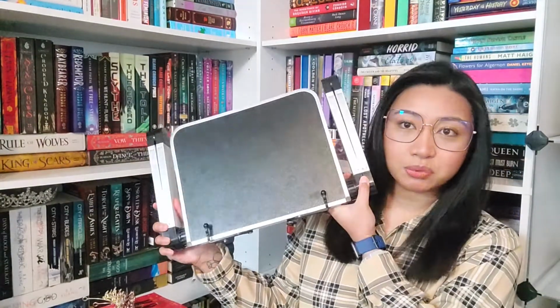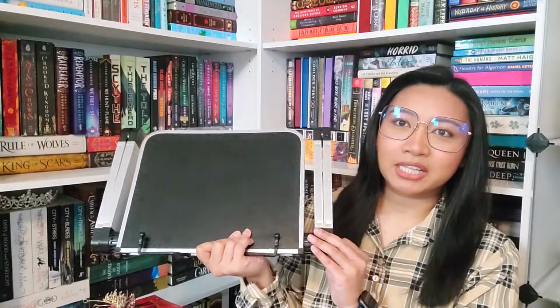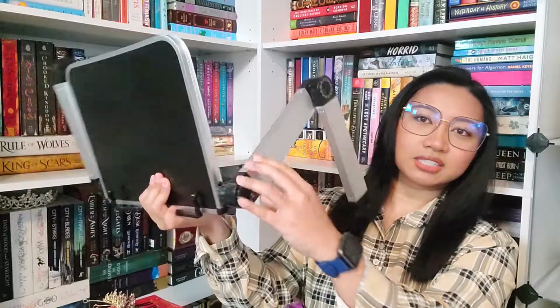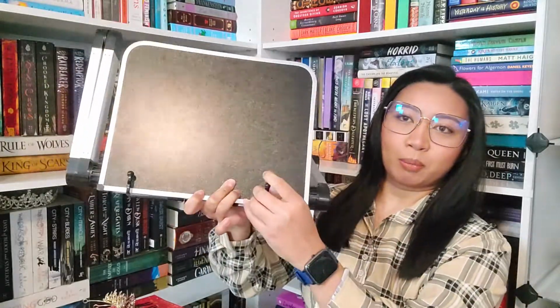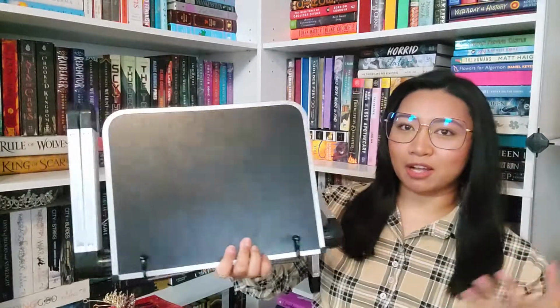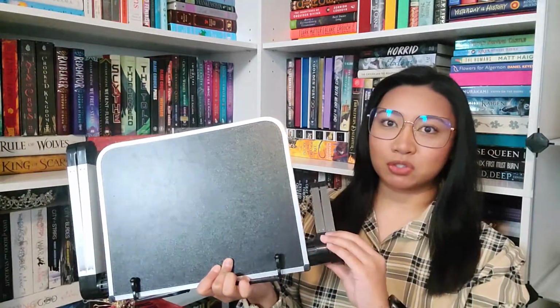Next one is a book holder or book stand, like this one that I have. I think I got this one from AliExpress, but it adjusts to different angles, and it can hold open a book like this. This one is a little bit too small when I'm getting comfortable, but you can buy a lot of different book stands from different stores. They're even available in general stores. I think Staples has some, Best Buy maybe. I'm gonna link down below.